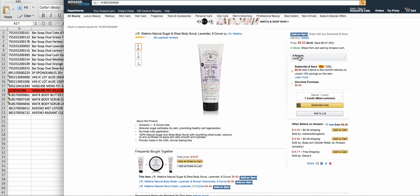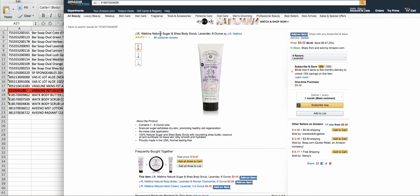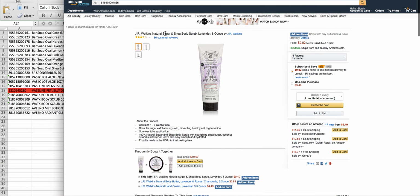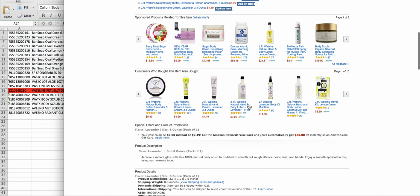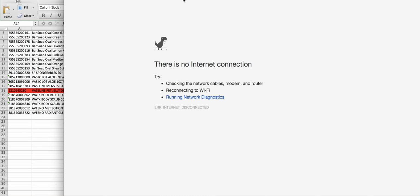Okay, sold by Amazon. Suggestions, what is this? Try to read here what it is. J.R. Watkins Natural Sugar, lavender. Let's see, lavender, but it's something else. Lavender hand cream, lotion. No, this is a scrub, remember. Sugar and body scrub. So there's no suggestions there. We copy the title, okay? We paste it, we delete the comma, we delete the comma, we move on.